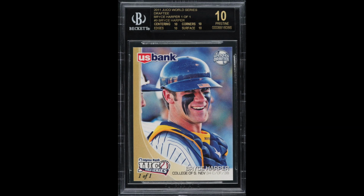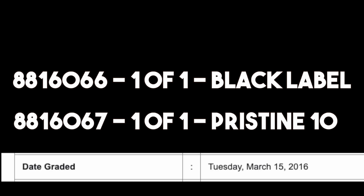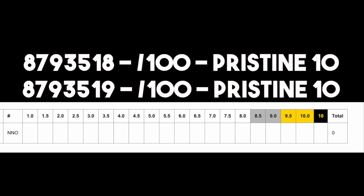Now, for this one right here, there was 2 cards submitted, and one of them received a black label. The other one received a Pristine 10. These were graded in 2016. Now, here's another card. This is a BGS 10, Pristine 10, out of 100 from the same set. There was 2 in this submission. But what's weird about this is when you look at the pop report, it says N/A. So I'm assuming these were removed from the pop report for some reason.